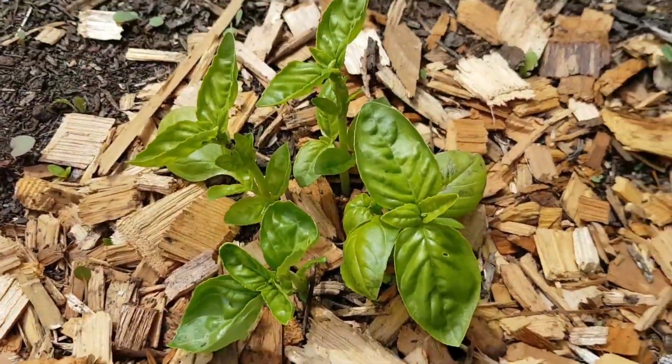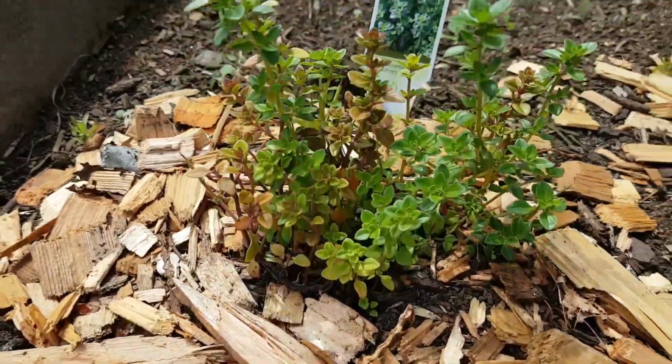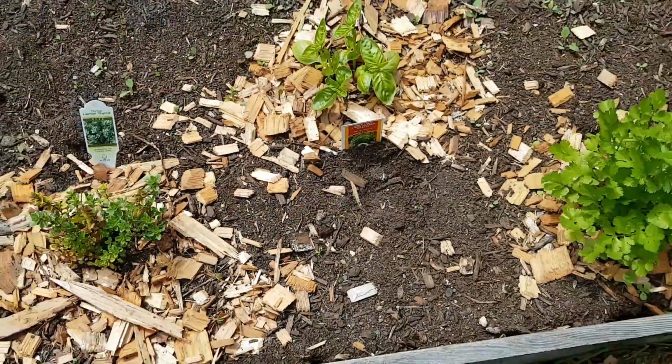This is like the one herb I use probably the most. Basil, this is the second time we've planted basil. We also have some seedlings of basil. This is a lemon thyme plant that doesn't seem to be doing too well here.